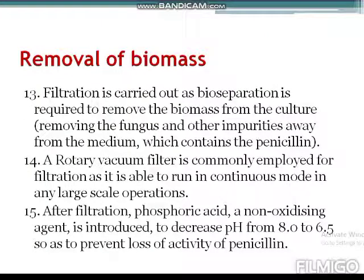Now, how will we remove the biomass? Filtration is carried out as a bioseparation is required to remove the biomass from the culture. That is removing the fungus and the other impurities away from the medium which contains the penicillin. A rotary vacuum filter is commonly employed for filtration as it is able to run in continuous mode in any large scale operations. After filtration, phosphoric acid, a non-oxidizing agent, is introduced to decrease the pH from 8 to 6.5 so as to prevent loss of activity of penicillin.